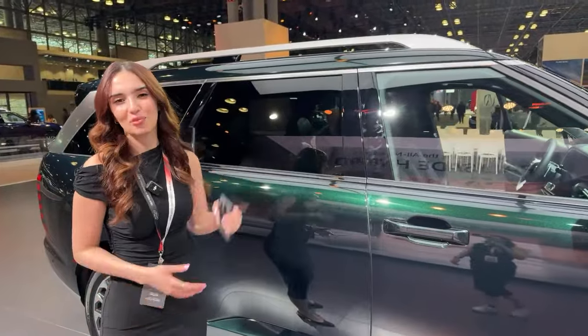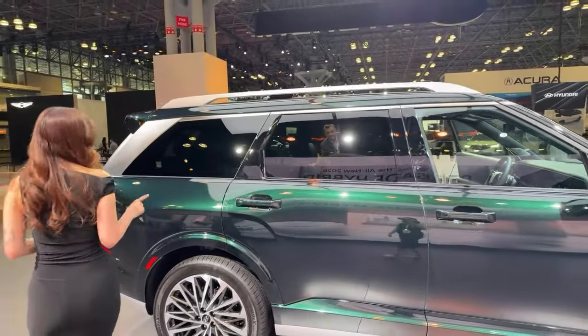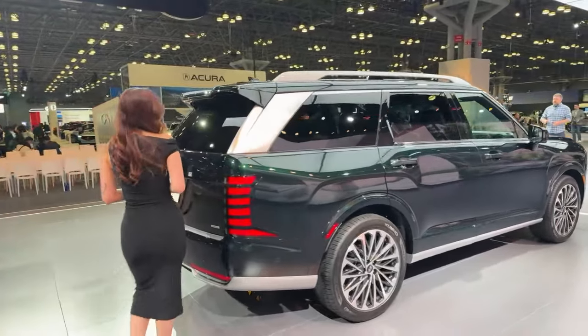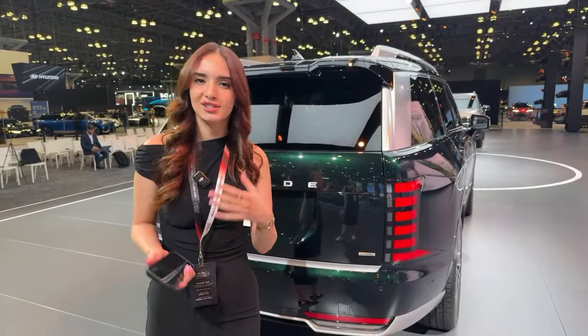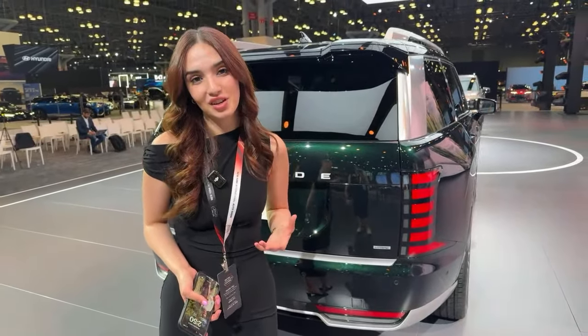And then up at the top, we have raised roof rails. So 1 inch less ground clearance than the XRT Pro, but still a very, very good amount. This vehicle is more than capable. Along the back end on the Ultimate Calligraphy, all those dark elements will be transformed into nice satin chrome. So not necessarily your old-school chrome, a lot more modern. And I think it suits the vehicle quite well.